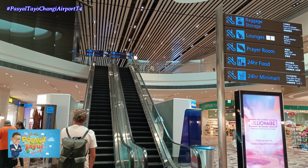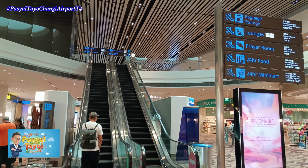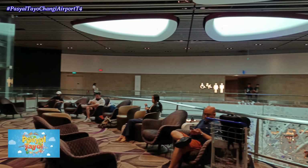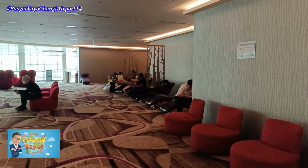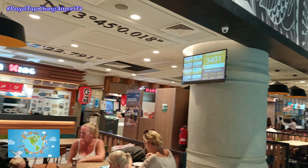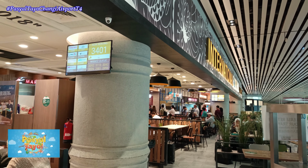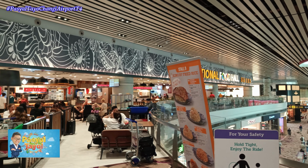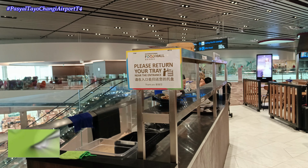Let's check out the second floor, shall we? Here, more places to sit can be found, plus this news area I told you earlier. Also, an international food court can be found here with very affordable dishes. Make sure to return the tray after eating.